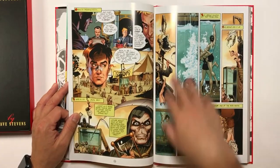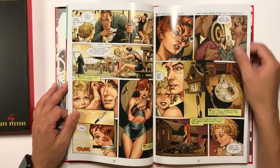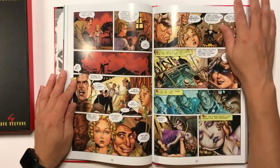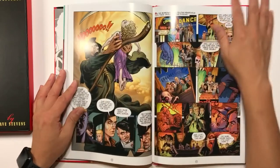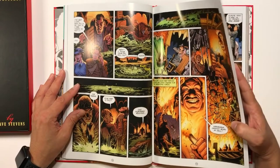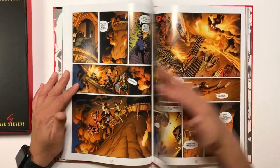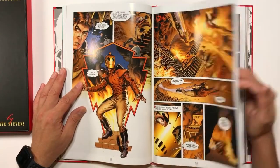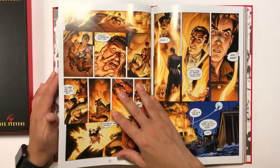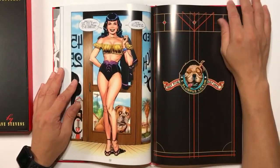You get this whole Houdini sequence here. Pretty cool, and kind of circus type act stuff that's going on here. Love this spider web here. You know, it's all a throwback to 1940s film noir. Like the Shadow and the Spider and all of that pulp fiction. You can tell Dave Stevens really loved that stuff.